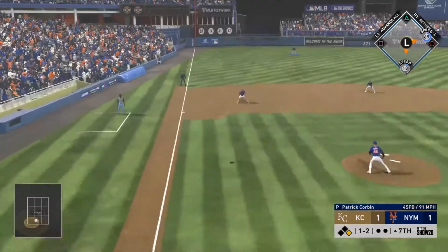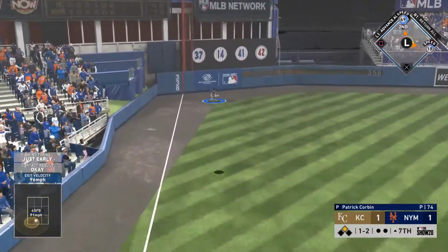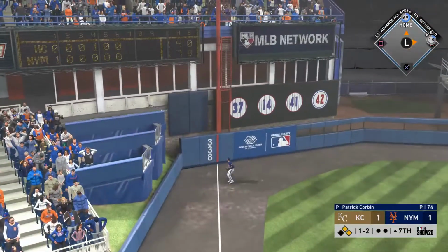Hoping to send him packing. Pitch on its way. Swung on and belted to left by Perez. This one's deep. Booyah!